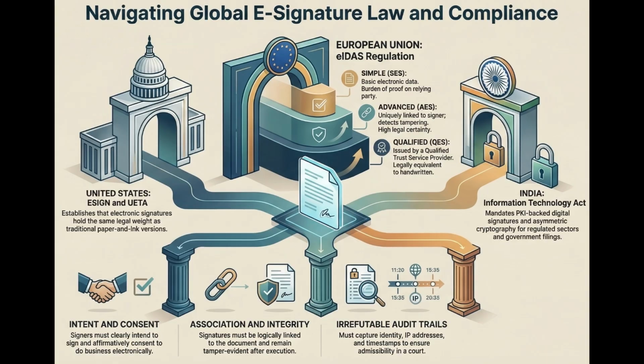So if the U.S. standard allows for low-friction checkboxes, what actually happens when a U.S. contract goes to court? If the judge isn't looking at a qualified hardware token, what are they looking at? Well, this is where the e-signature courier service has to show its receipts. If an ESIGN or UETA signature is challenged, the judge is going to demand the forensic audit trail. So they aren't looking at how pretty the cursive font is on the PDF? Not at all. A legally defensible audit trail needs to capture a massive amount of metadata.